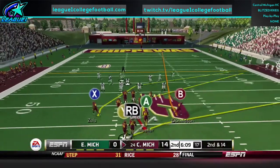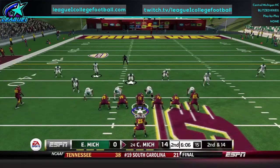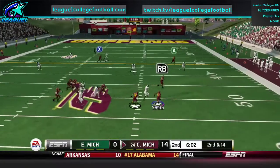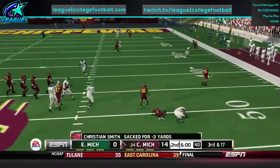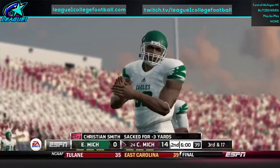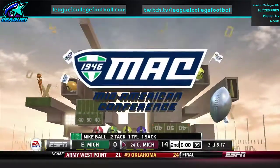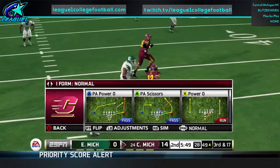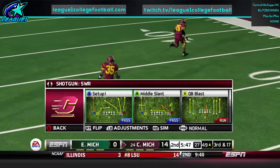It's second down now, 14 to go. Ball on the 46-yard line. Scrambling around. They bring the quarterback down. But the defense is fired up, responding and reacting to that sack. Not only do they get the quarterback, but they hit him and hit him hard. I think that can really create some confidence for this defense.